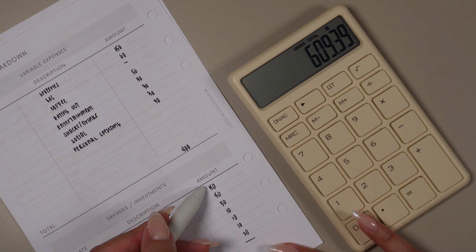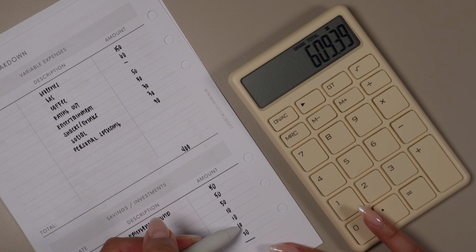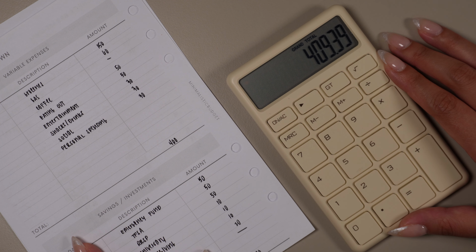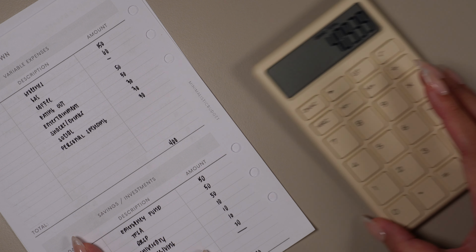So we have 50, 100, 150, 160, 170, 180, 190, 200. Perfect. So we have $409.39 to work with after our variable expenses and savings.